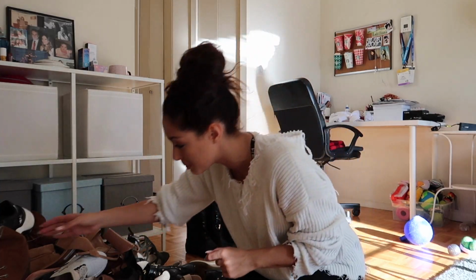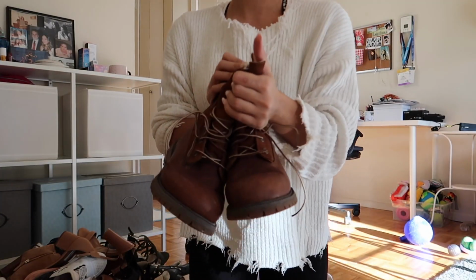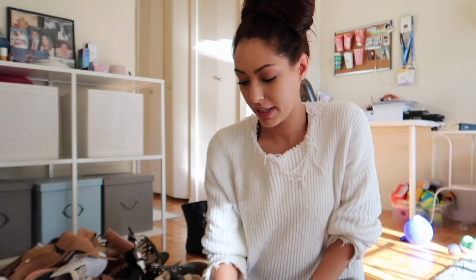Now we are going through the boots. These Timberlands, I'm not gonna hold them up underneath. My size depends on the brand and their fit. I usually wear a European size 38 or 39, which is US 7 or 7.5. I can go up to 8, I guess.